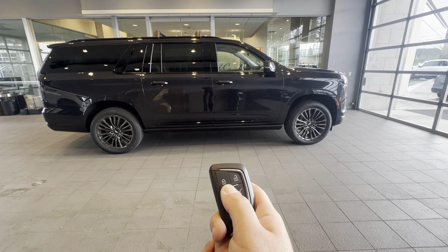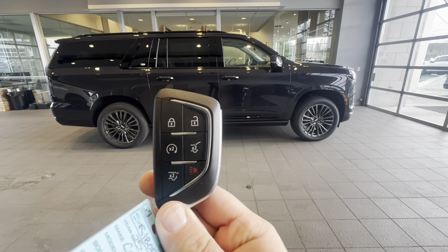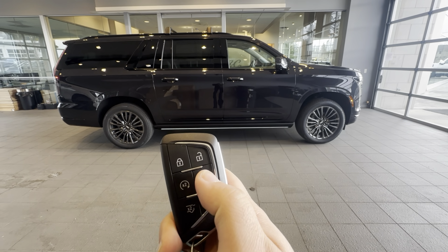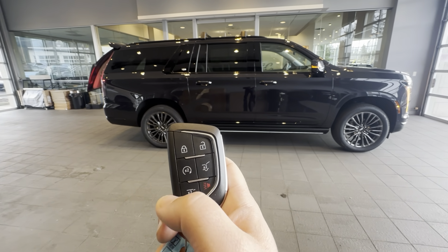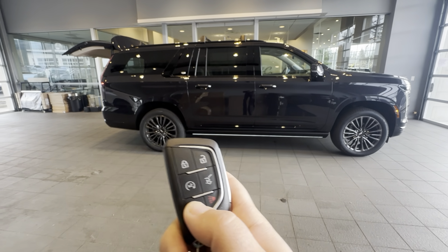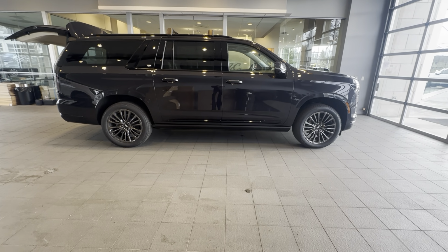Remote start and all that. Double tap. When the vehicle is locked, you double tap the circular button to remote start. You double tap this button to open up the lift gate. And then you double tap this button to open up the window on the lift gate. If you double tap the circular button again, it'll turn off the vehicle.